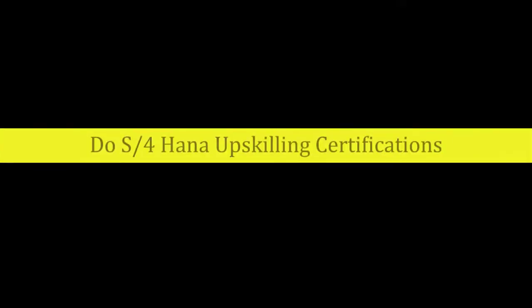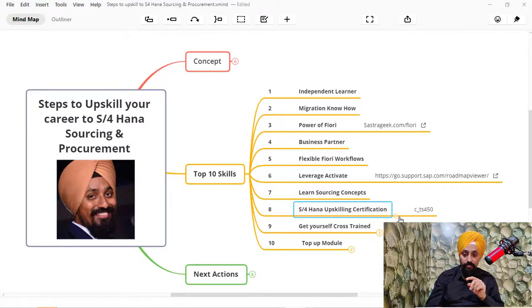Now it's also important that you look forward and get certified with upskilling certification. There are two certifications available. One is for the associate and the second is for the upskilling. If you are an experienced SAP MM consultant moving to S4 HANA, you need to go with the TS450 certification.